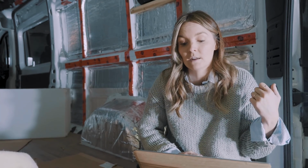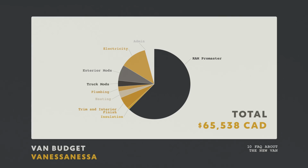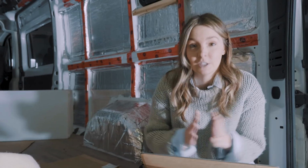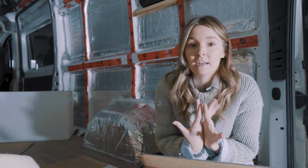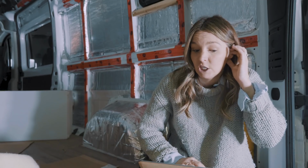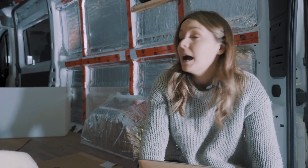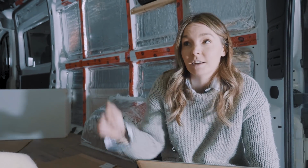Now we still need to buy the materials, so wood, glue, screws, paint, counters, name it. And we evaluate that at $2,162. And that doesn't take into consideration the amount of time we'll be spending on the van, somewhere around 250 hours to 350 hours. So it's not gonna be a cheap build. How do we afford it? You might ask. We're gonna be answering this question in the video as well. Many ways to afford this van.